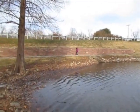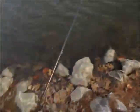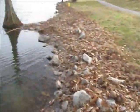Second cast, I got one. You let it fall about 4 seconds and then reel it in real slow. The trout magnet. We were just using the wrong lure earlier. That's what it was. That trout magnet worked on the second cast.